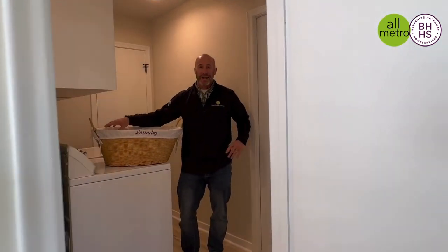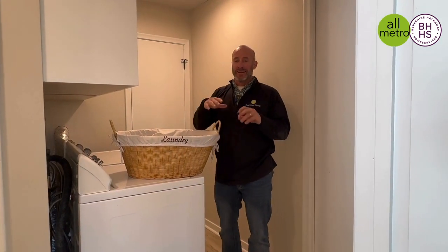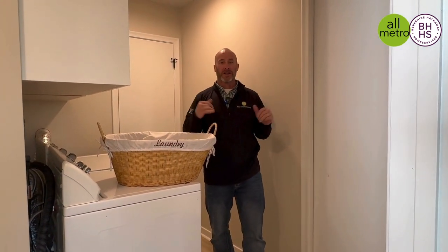And how great is it having your laundry set up right outside your primary door? It's a super convenient space. You guys are gonna love this. You gotta check it out.